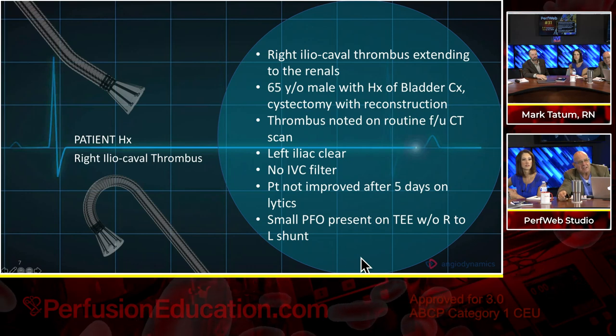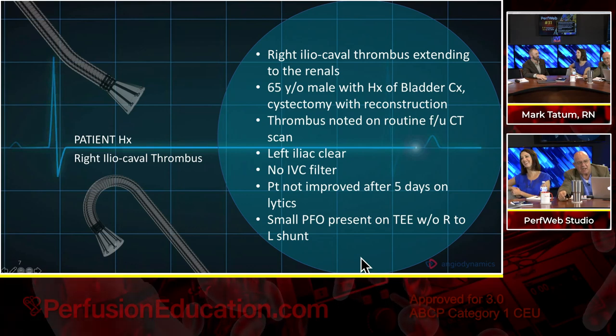Small PFO present without right to left shunt.